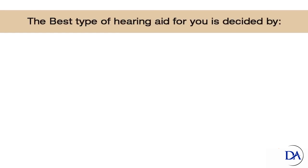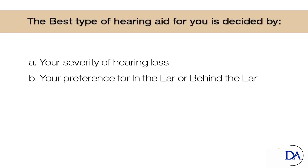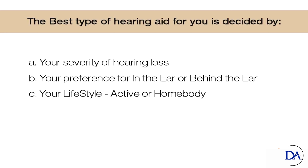These are the 4 types of hearing aid. But remember, the best type of hearing aid for you and your hearing loss is decided by your hearing loss or severity of, your preference of style, is that an in the ear or behind the ear, and your lifestyle. Are you still very active playing tennis, or are you a homebody watching TV?